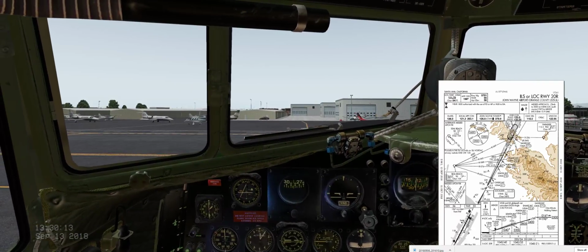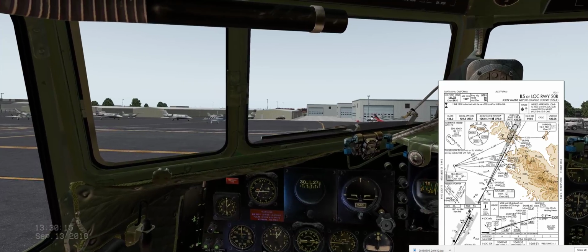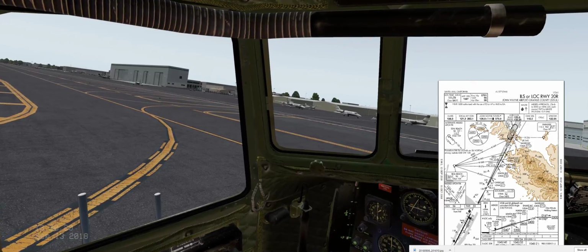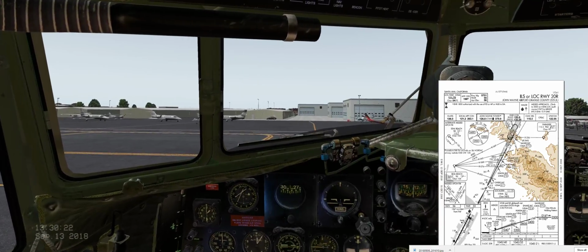Douglas 3 Delta Charlie's clear off to the right, taxi straight ahead. Douglas 3 Delta Charlie, taxi straight ahead to park and have a good day. We'll do 3 Delta Charlie.